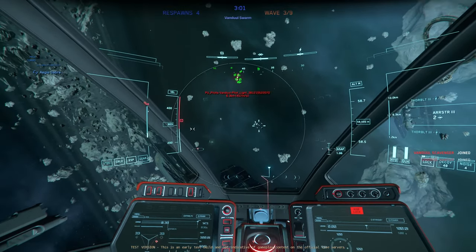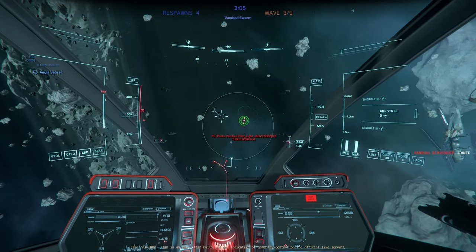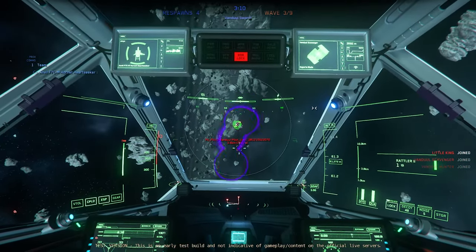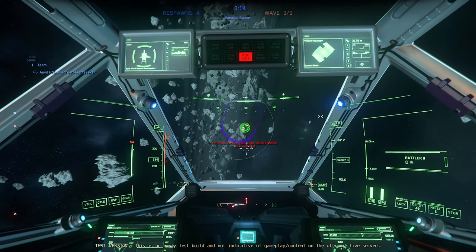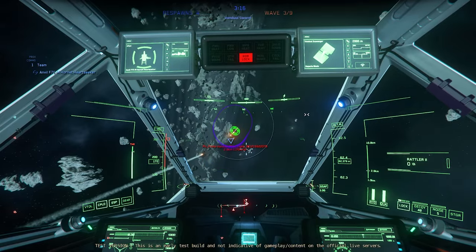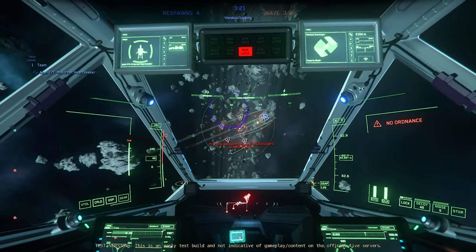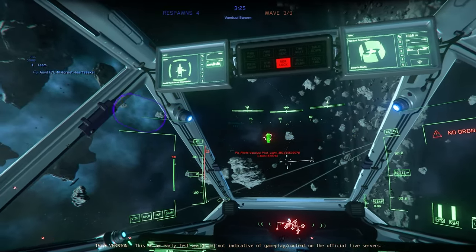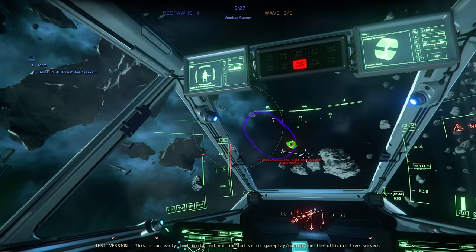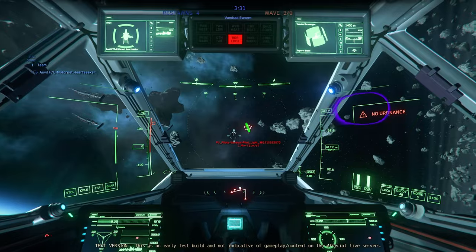I like the fact that I can literally just look at something and then press T. Have you tried the missile yet? What's it doing for you? It's unlocking if I look away from the target. Oh yeah, if you look too far away. Because it's still technically in my crosshair, but I'm not looking at it, so it's not locking anymore.